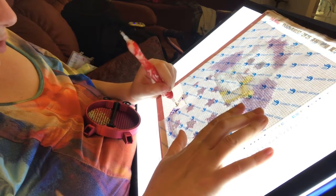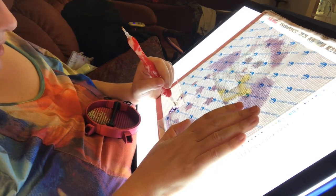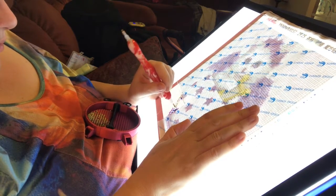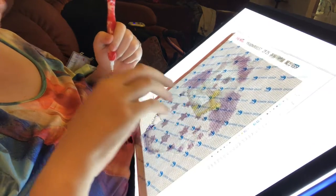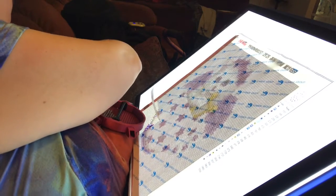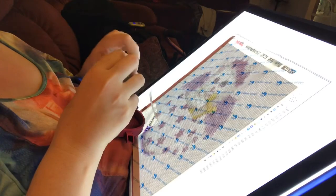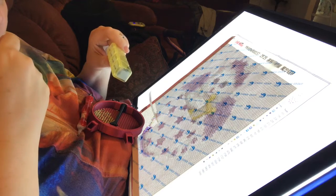I woke up in the morning after going to the hospital overnight. I woke up with no use of my left arm at all. So what you're seeing me do, I think, is a miracle. I am very proud of how far I've come. But on the flip side, it's left me very, very slow and weak. Let me put this color away.